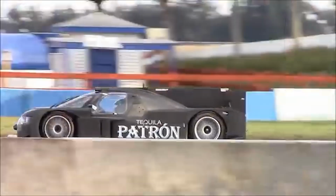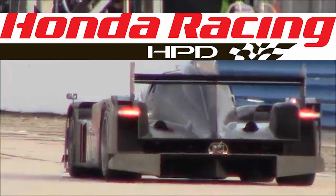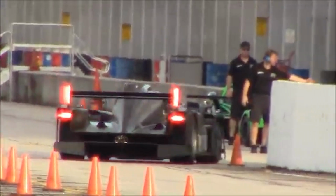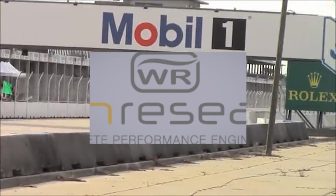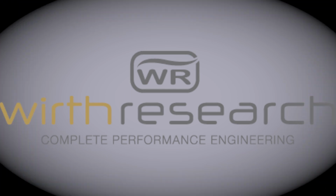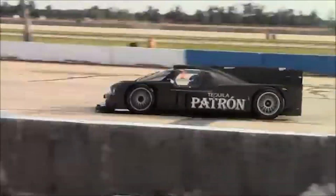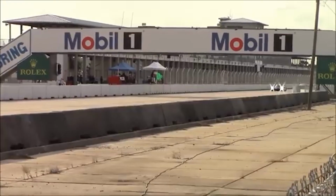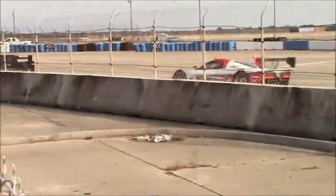The HPD ARX-04 was HPD's first entirely in-house, closed cockpit prototype. The car represented many firsts and lasts for American Honda prototypes. The 04 was the last car to be designed by Worth Research. Regulation-wise, it was one of the final cars intended for the 2011 to 2016 LMP2 rule set. The story of the HR28TT V6 ended here, as the car was the final Honda prototype to use the powerplant.